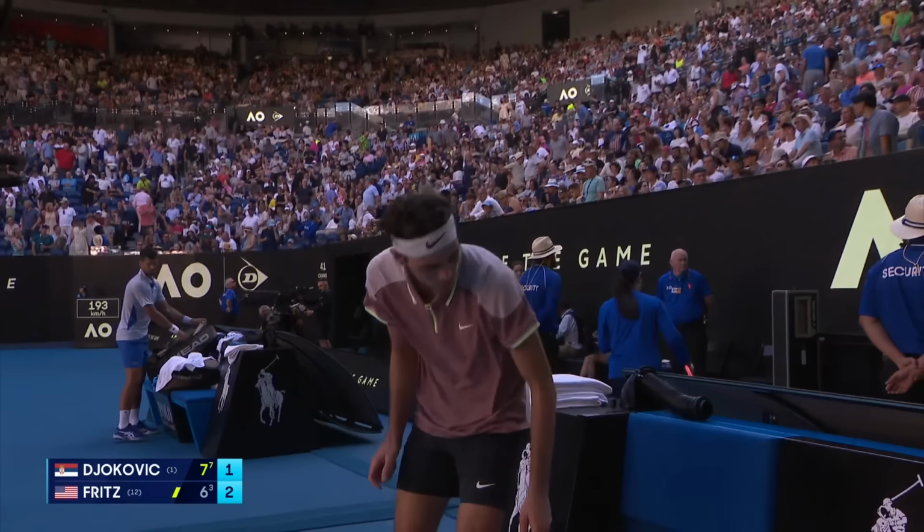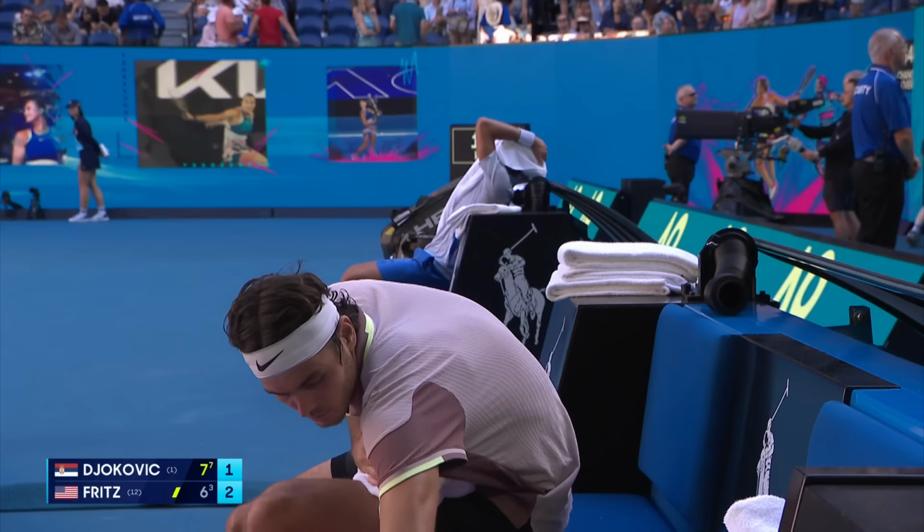Yeah, same tension. Taylor wants the stick restrung. He's planning to be around for a while. Interesting sort of game that, and obviously a look. Novak with the towel over his head at the moment.